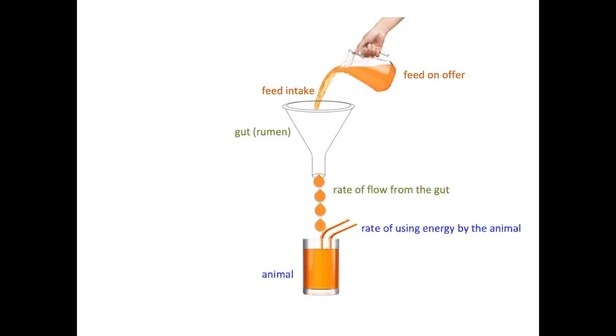The glass is, in a sense, the animal itself. It is able to utilize the energy that is being obtained from feed, but there's a capacity, its genetic capacity, on how much energy it can use, and that's linked to the rate of using energy. So if it's a high genetic merit animal that has a fast growth rate, it's like, in this analogy, having 2 straws instead of 1. Or if a cow calves and starts producing milk and her rate of using energy to produce milk increases. So it's a dynamic situation here.